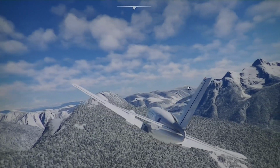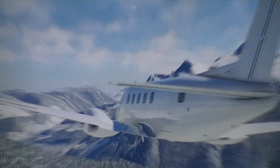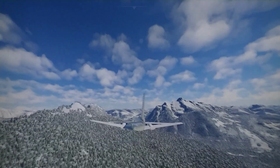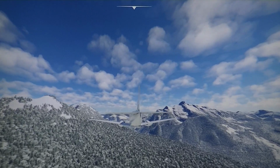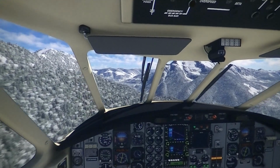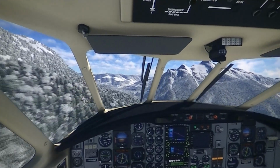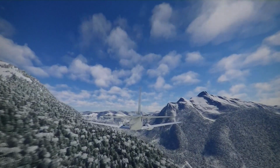I wonder if that little dot right there on the horizon, I'm not sure if you can see that. Oh, it disappears when I zoom in. There's a little dot. I wonder if that's our destination. Throttle back a little bit again. I have a bad habit of just leaving it at full throttle, which seems awesome, but not very realistic. You're not supposed to just keep it at full throttle the whole time.